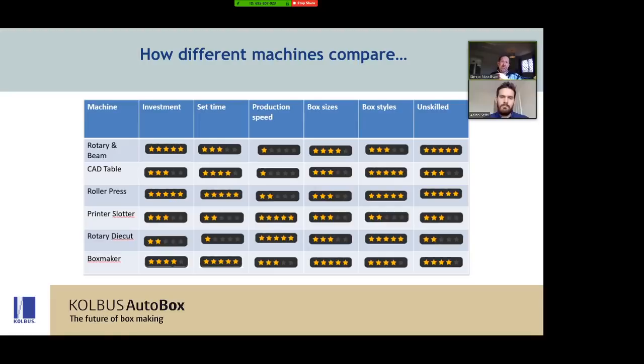Size-wise can be good, but the larger you go, the bigger the footprint. In terms of box styles, you can produce anything, but everything requires its own die tool, and there's not only the cost associated with that, it's the lead times that are involved. On the plus side, pretty much anybody can run it without experience.